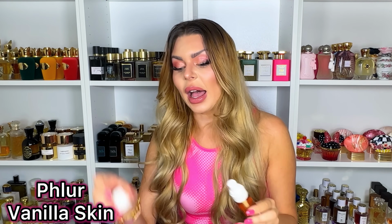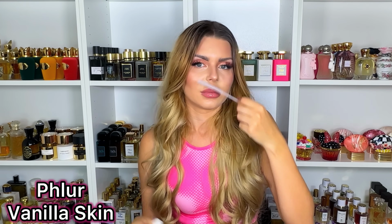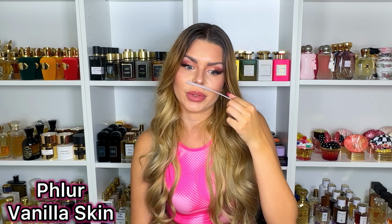The next one that took me by surprise is Vanilla Skin. I thought I was not going to like this one. No, I thought I was going to say, oh, this is nice, but it's boring. I really like it, and I know that they have a perfume version. I'm going to get the perfume version.